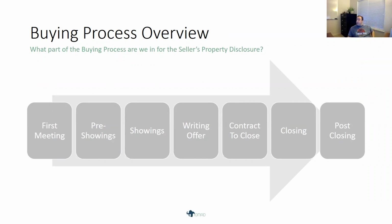The next step is pre-showings. After we've met for the first time, but before we're actually out looking at properties, there's some things you need to do. A little bit of homework, like get qualified for a lender. That's the pre-showing phase, when we're requesting showings. Then there's the showings, when we're actually out looking at properties. Then there's the writing of the offer. You looked at a property, you decide this one looks really interesting, and you'd like to write an offer on it. That's the writing offer phase.